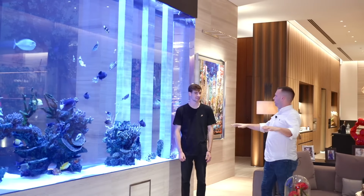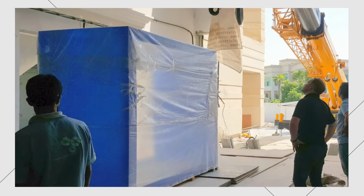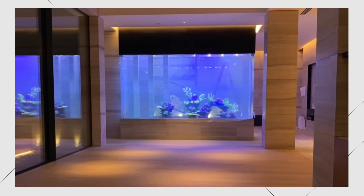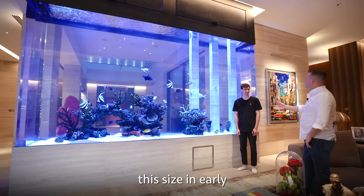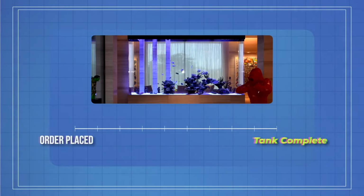It was just an empty concrete shell. We brought it through, dropped it on a steel frame in place, and then boarded it up. Finished off the rest of the house. Once the house was finished, then we opened the boarding back up and started setting the tank up. Wow. So it's important to get a tank this size in early, otherwise quite often you can't get it through the door. How long does it take from ordering an aquarium like this to actually getting it here and finished?